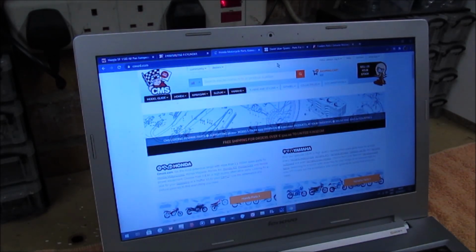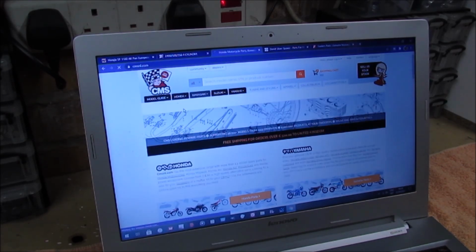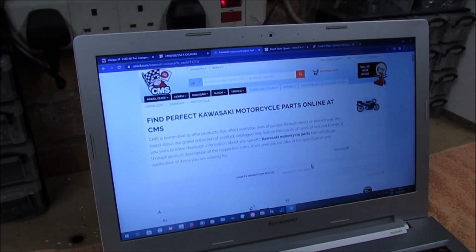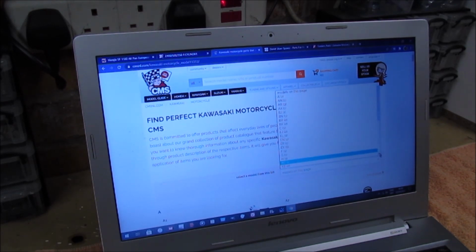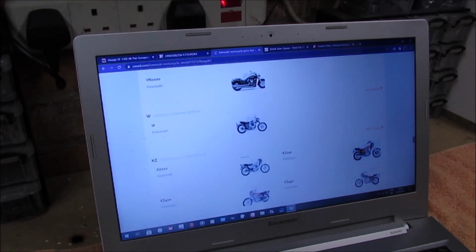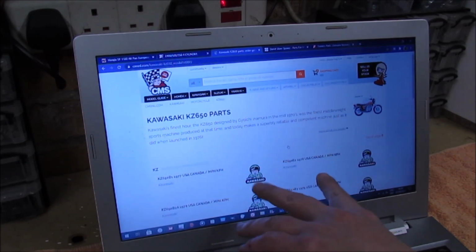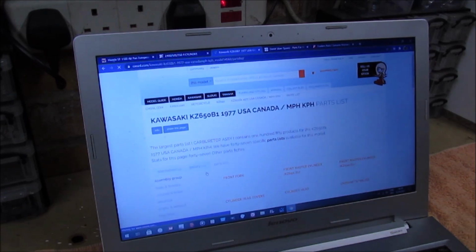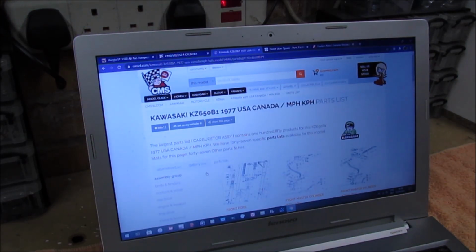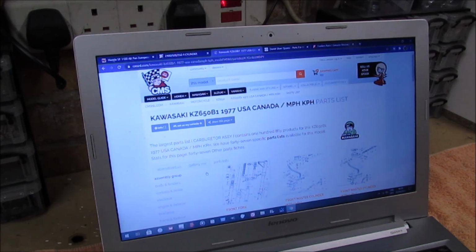The other site I use is CMS over in Holland. OEM parts, again, it's basically broken up into your Japanese models. Click on motorcycle. Gives you models on the page. So we go down to KZ. Choosing my model, KZ650. This will give you all the fiche pictures, so that's where all the actual pictures in my book, that's where they're coming from.